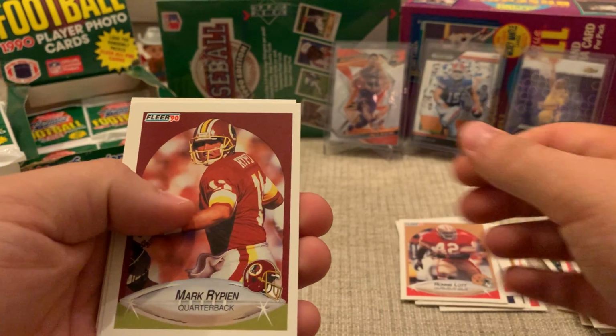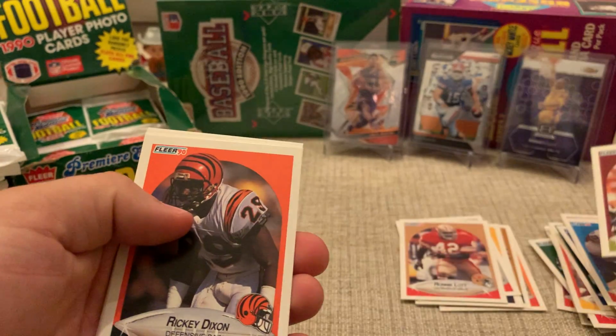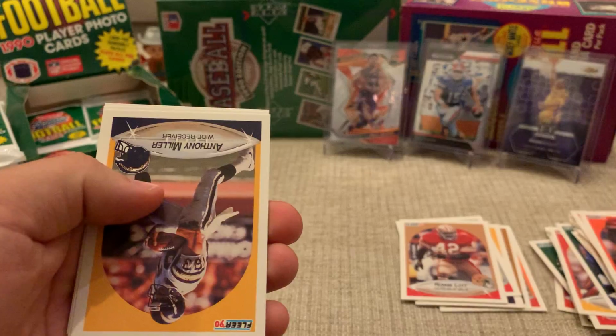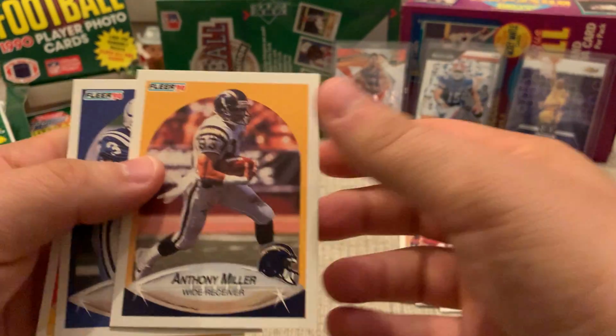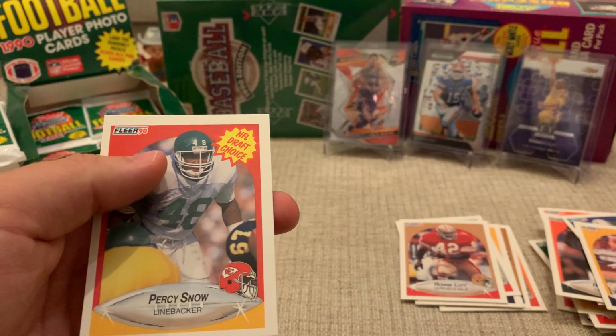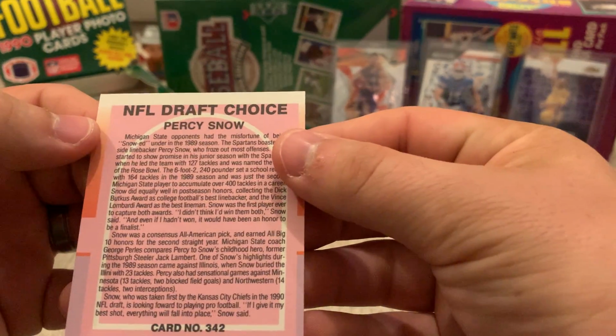Okay, here's a Mark Rippon. I think he was all right. Ricky Dixon, Simon Fletcher, Anthony Miller, Ron Stark, and a Percy Snow. I guess that's a rookie card.